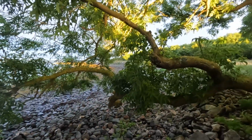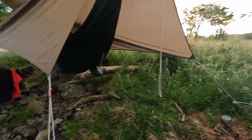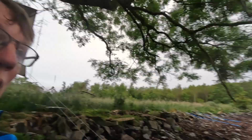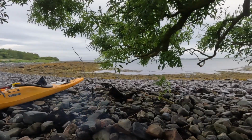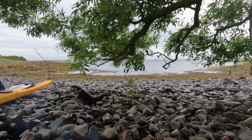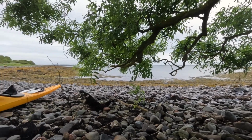And it has turned into the most amazing evening. It's turned out quite nice. This is what the forecast said. It's 20 to 9 and it's flat calm. The road out there is quiet. Tide's coming in. High tide's about 1 o'clock in the morning. Hopefully I'll be asleep, not see it.